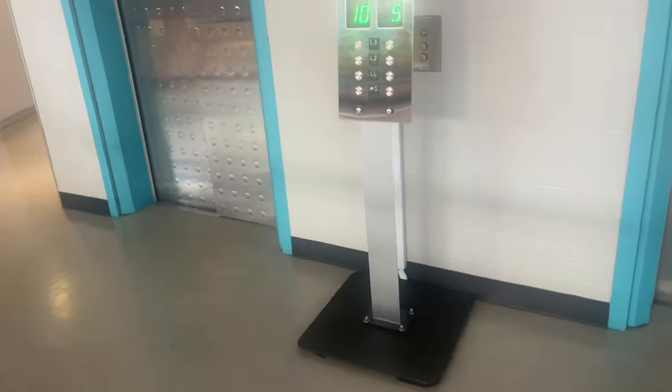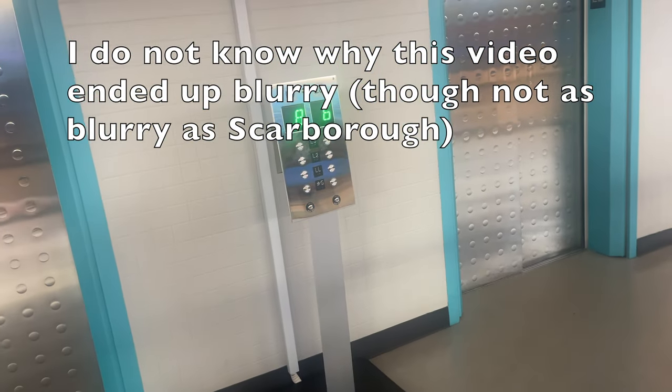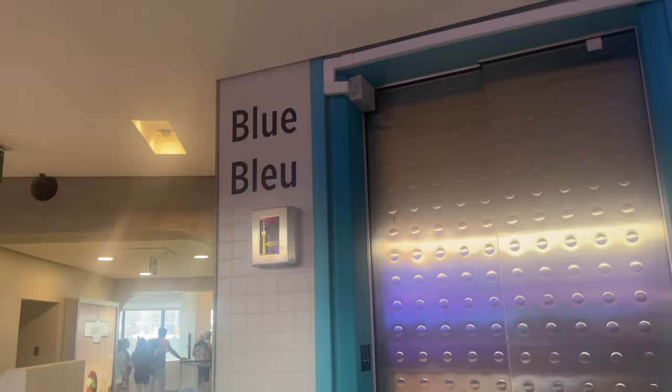Here we are, waiting for the elevator at the CN Tower. These are the blue elevators. There's a gift shop down there. I doubt we're going to get the elevator to ourselves. I wonder what those numbers mean. I wonder if that's just ours.